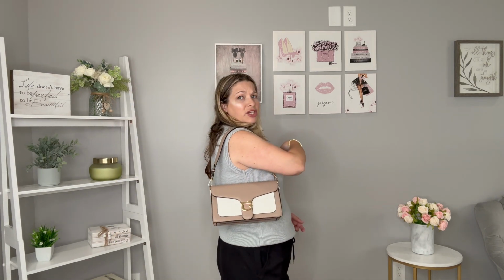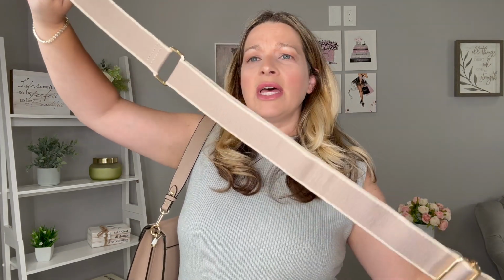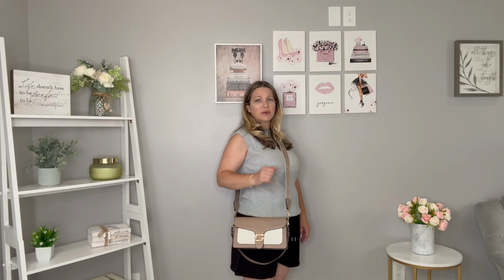Let's now talk about this bag. It is so designer inspired and it's so pretty. This faux leather feels really nice. It feels like a great quality bag. So it does come with two straps. It does come with one that will go over your shoulder, so you can wear it as a shoulder bag as seen. And then there's also the like guitar style band that you can wear it crossbody. So if you want to wear it crossbody, you can do that as well. It does have a really nice look if you decide to wear it crossbody.